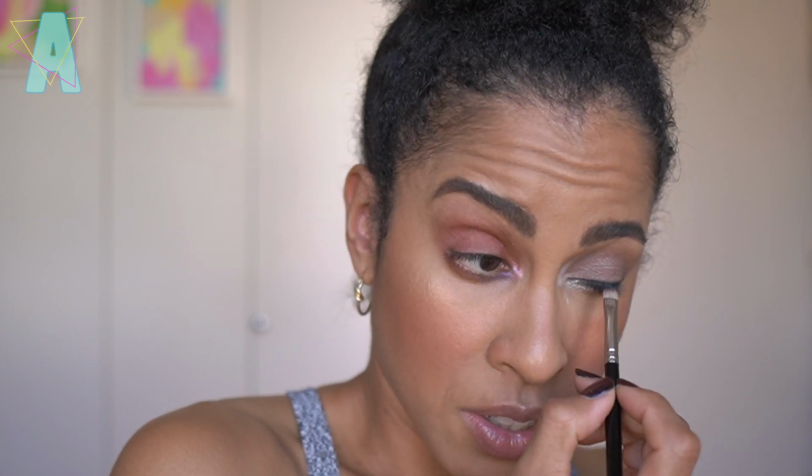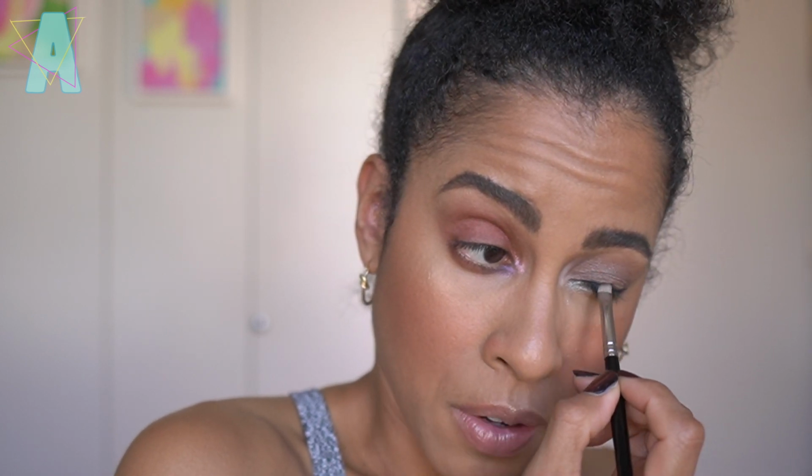And I just like to pull mine out a little bit, just a little tail of a wing. And again, black shadow is pretty good in terms of placing it on your lash line. But if you wanted to stamp some on the outer lid for a more prominent smoke moment, you most certainly can.